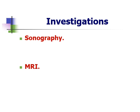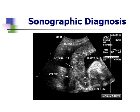By investigations, as you see, ultrasonography and magnetic resonance imaging are the best for diagnosis of placenta previa. This is a picture of ultrasonographic appearance of placenta previa. As you see, the lower edge of the placenta is completely covering the internal os. This is placenta previa complete centralis, or placenta previa of major degree.